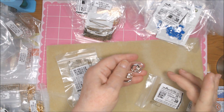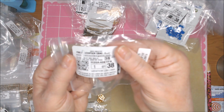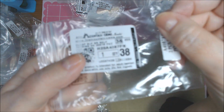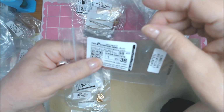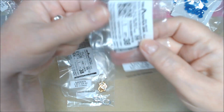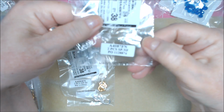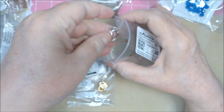These are 20 by 16 millimeter silver plated brass self-closing ovals, and the number is H2OA 4087FN. It's not going to cooperate. Sorry. Anyway, H2OA 4087FN. I'm going to bring it down a little closer. Here you can see the A4087FN. Most all of their items start with H2O, so just think of water, H2O. Two pieces. These are made in China, but they're nice quality.